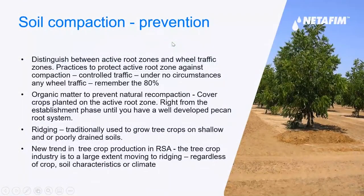Prevention. The thing is to distinguish between the active root zone and wheel traffic zones, if you want to overcome the compaction. Practices to protect the active root zone against compaction. Control traffic. Under no circumstances, any wheel traffic. Because like we said, 80% of your effect will be lost after ripping with the first wheel traffic over the sandy soils. Obviously, organic matter or the roots of a cover crop will prevent the recompaction. And we must do it right from the establishment phase until you have a well-developed pecan root system.